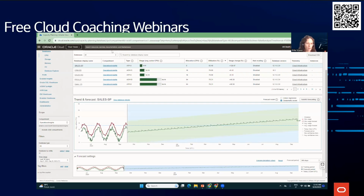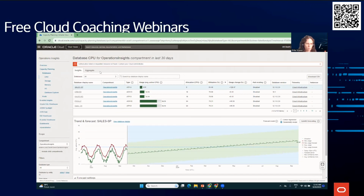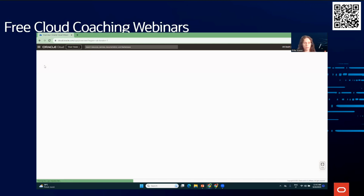For budgeting, it's also worth grouping by some tag that you define. So every time that you start a database, don't forget to tag it, because based on the tag you can then group by differently.